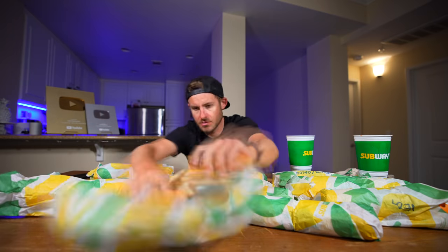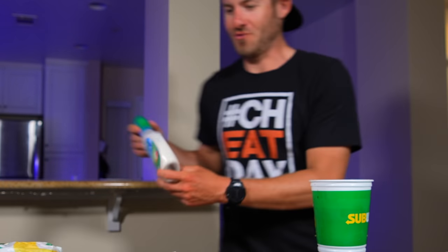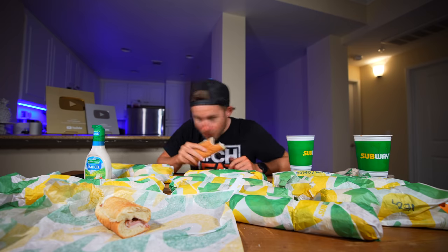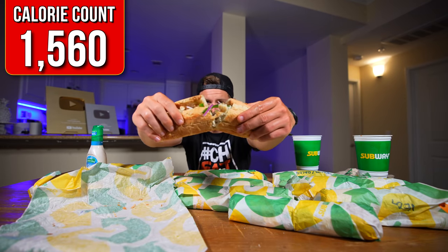Okay. Next, this is the turkey ham. That is literally just turkey ham. I thought they would have put some cheese on or something. Come on, Subway. What's up? What's up, Subway? Goodness. I think I can fix that. I mean, you knew it was coming eventually. Sweet onion. Teriyaki.